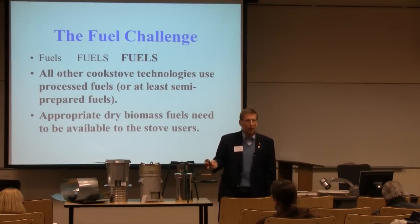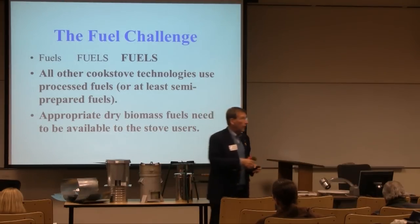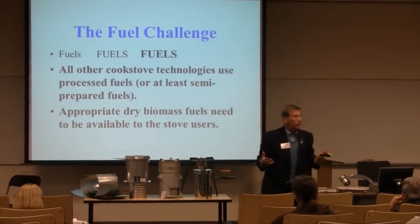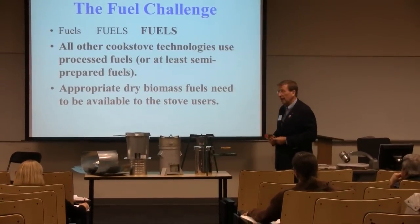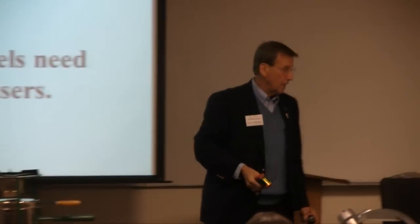We have to solve that problem. It is very solvable. There are wood chippers, there are techniques, there are machines. You can take little small twigs, branches and growth, and chop them up, instead of letting the tree grow to be 6 or 8 inches in diameter and then cutting the thing down. We like small branches. There are ways of solving this. Call that processed fuels. Well, all stoves use processed fuels. Even a 3-stone fire with a log shoved in it, somebody went out with an axe, cut that down, dragged it home, put it into the fire. Now, it's not very much processed, okay?